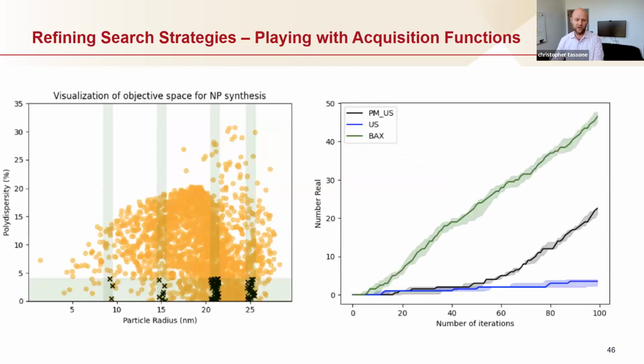And where we're spending a lot of effort these days, and I agree with Simon completely, is that we have a lot of room to move beyond just standard Bayesian optimization. So this is a set of active learning strategies, BACS, that was written by one of Stefano Ermon's graduate students, Willie Neiswanger. In this case, what you're seeing on the right is essentially a comparison in terms of the number of points you would have wanted to hit, which is we wanted to identify nanoparticles below a certain polydispersity, but in certain size bins. The blue is just maximum uncertainty sampling.